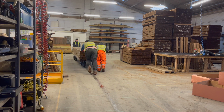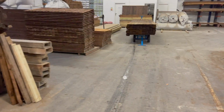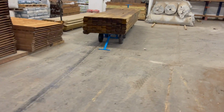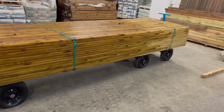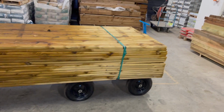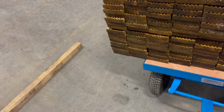Checking that container. Turn it upside down so that it's swimming. As you can see, I'm out of breath, but it worked. That is the heaviest pack because it is absolutely wet through. But yeah, it worked. Ideally, it'd be nice to get the forklift in there and just pull it in with the forklift.